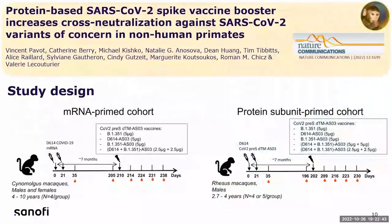With that, I want to switch gears and show you our preclinical data generated in macaques. The data were recently published in Nature Communications. This data also were generated using the pseudoneutralization assay. It was a key assay for this study. The question that we asked here was, what does a subunit booster do for neutralizing antibody titers when we look at the mRNA-primed versus protein subunit-primed background?